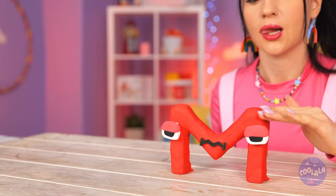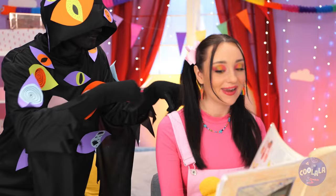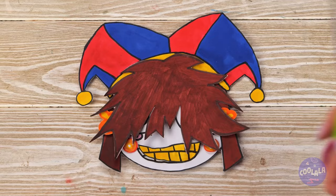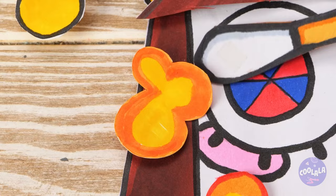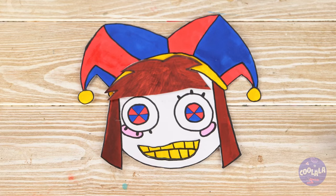And look who's here to see you. Someone's getting a haircut. Not her, this paper doll. It's Pomni. Let's clean her up while we're at it. And add some patches for those pimples. Ooh, those blemishes are blasted. Now why don't we brush those teeth? Don't they look nice and clean?